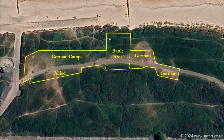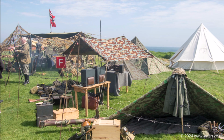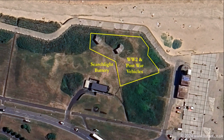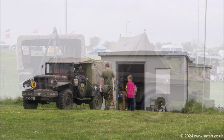To the south of the battery, the displays were mostly Axis forces, although there were a few Allied displays. There was also an area for the battle, which was held both days. There were more displays around the searchlight battery. These included World War I, World War II, and post-war. One of the vehicles there was another Dodge, the same type as mine.